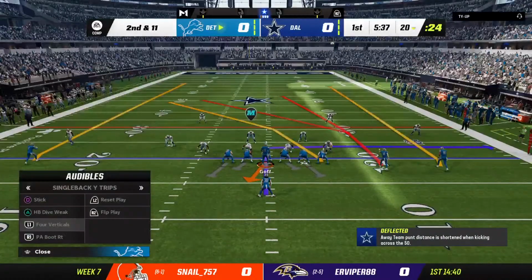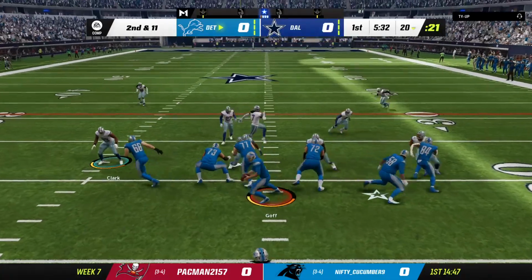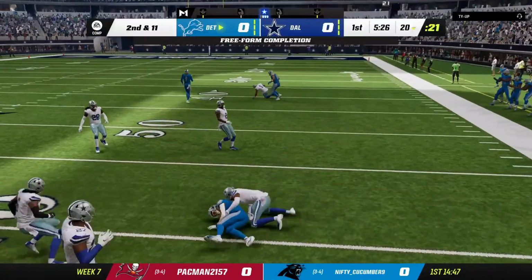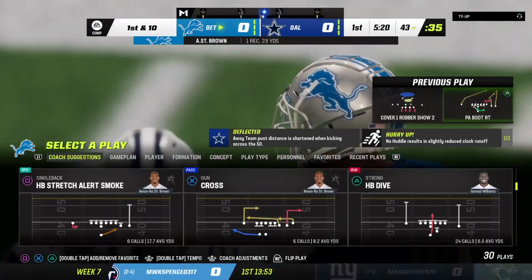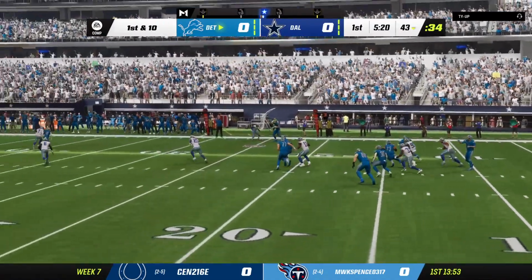After the loss to start out, here's 2nd and 11. Play action. It's gone. And that's to Amon-Ra St. Brown. And they're going to get this beyond the 40 before he's taken down. Last play, they got stuffed at the line. Different story here, over 20 yards.